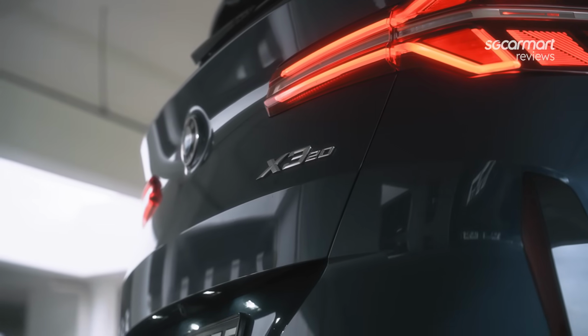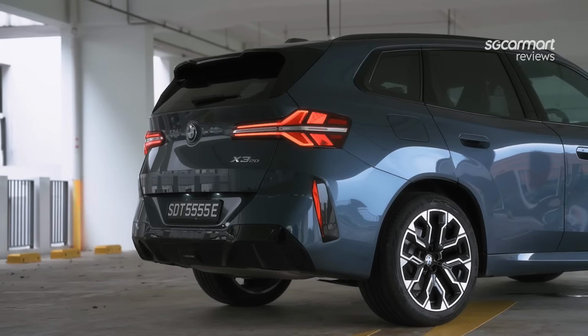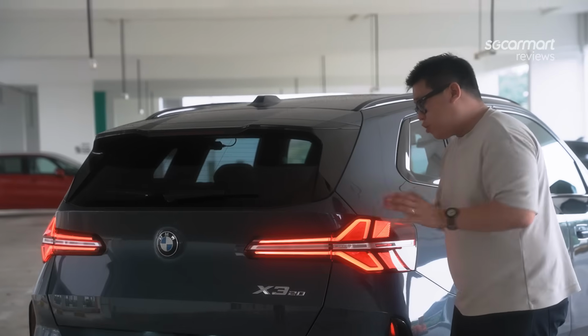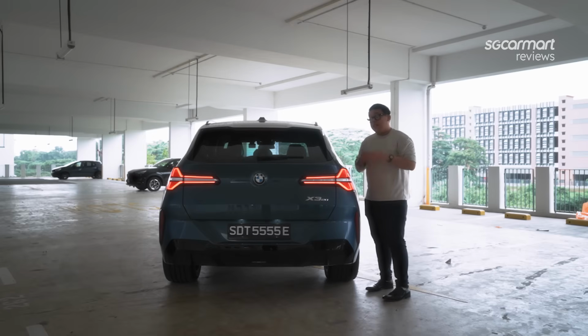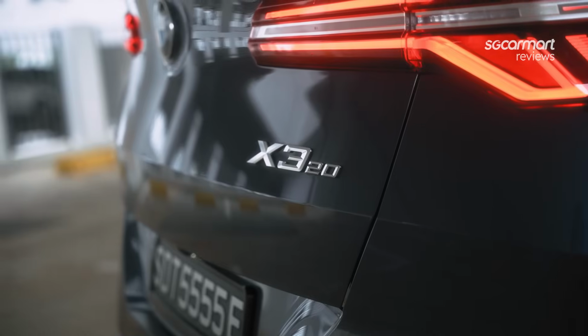Now over towards the rear, you get a very nice black wing right here as well as a diffuser down below. In the rear taillights, you can really see the evolution from the previous design where it was a little bit of a shape like this, but it's a bit more 2D now and 3D before. But if you look up close, you'll notice a lot of etchings into the light, which I really like. It really gives the car a little bit more character. BMW badging right here, X3 20.